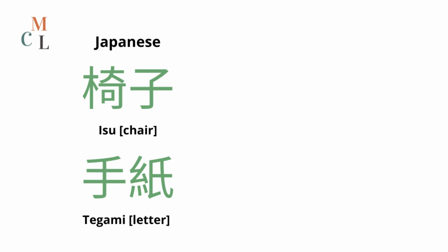Look at these two Japanese words. The first one is 椅子 that translates into chair. The second one is 手紙 meaning letter. Now imagine you are a Chinese speaker. How would you read these same words?